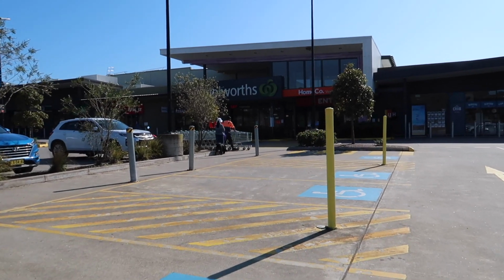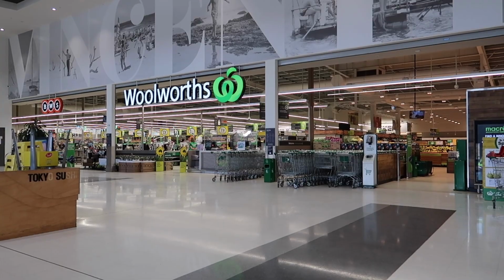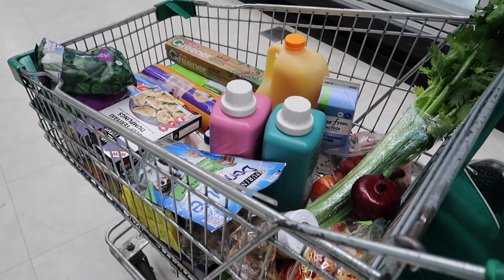Starting off with Sunday. Sunday is our traditional grocery shopping day. So Dave and I headed over to the supermarket and we went to Woolies to do our usual grocery shop. It cost us $170, which is actually pretty good. Lately, my grocery shops have been $200+, so I was pretty happy with that overall.